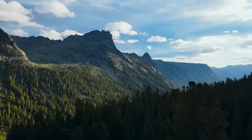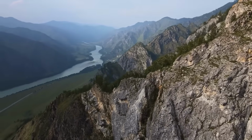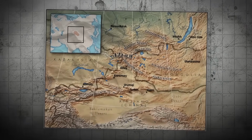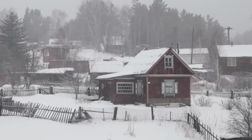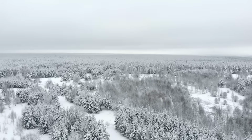This part of Siberia, known for its rugged and forested landscape, forms a continuation of the mountainous belt that includes the famous Altai Mountains, stretching into Kazakhstan, Mongolia, and China. The harsh Siberian climate, marked by severe winters and brief summers, coupled with the mountainous and densely forested terrain, makes archaeological expeditions to this area particularly challenging.